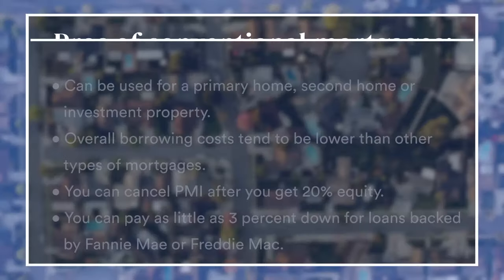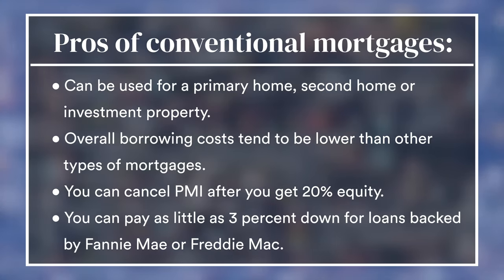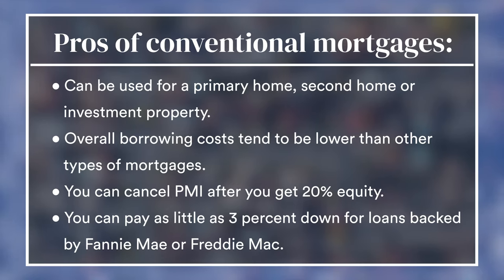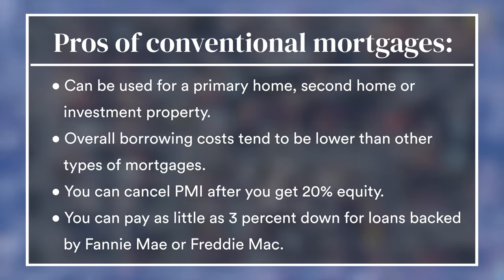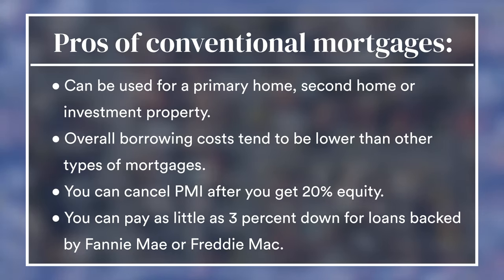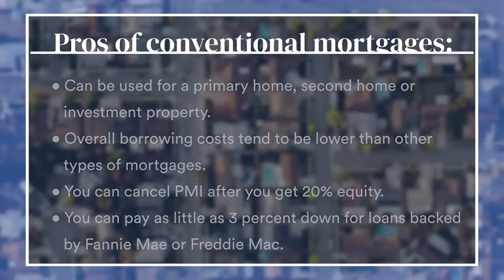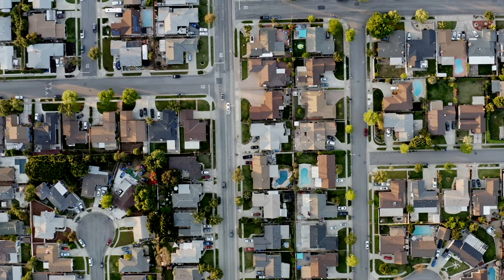Now, some of the benefits of using a conventional mortgage are they can be used for a primary house, a second house, or even an investment property. Generally, the overall borrowing costs tend to be a little bit lower with a conventional mortgage. And then if you don't put 20% down and you have to pay mortgage insurance, when you get to 20% equity on the home, you can ask for the mortgage insurance to be removed. So say, for example, you put down 10% on the house initially, and then over a couple of years, you get up to 20% equity in the home. Well, then you can ask your lender to remove that mortgage insurance, and that's going to reduce your monthly payment.